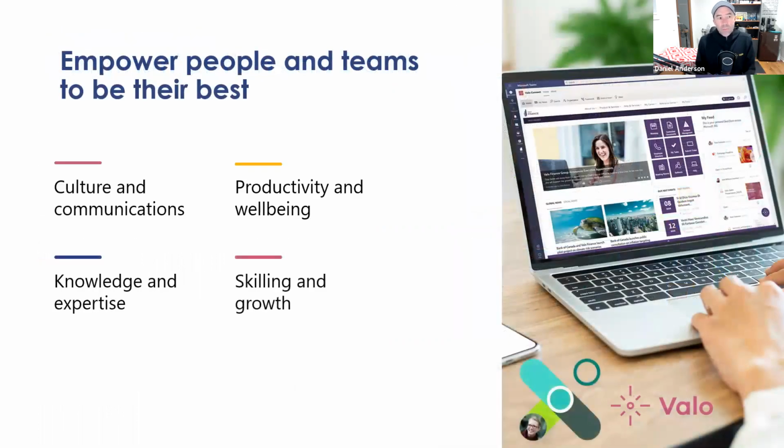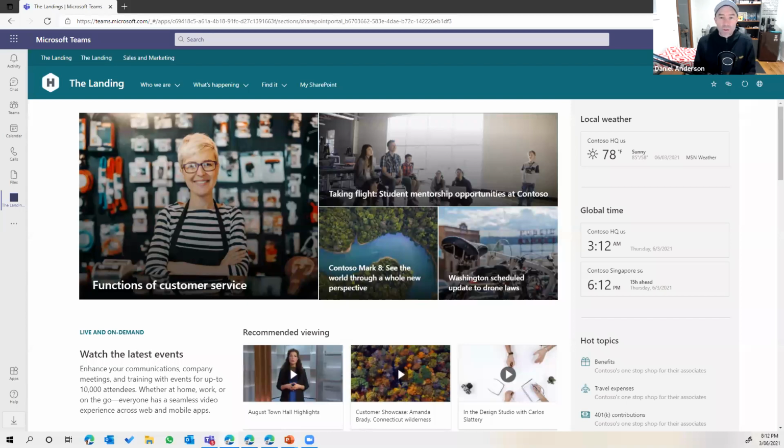As I said, empowering people and teams to be their best is a tagline for Viva, and it focuses on these four key aspects. The different modules of Microsoft Viva each focus on an individual one of these. The one we're going to focus a lot on today, and we're just going to jump into a demo now, is Viva Connections. I'm going to jump into an example of what Viva Connections is today, and we can take a look at the experience that we get.